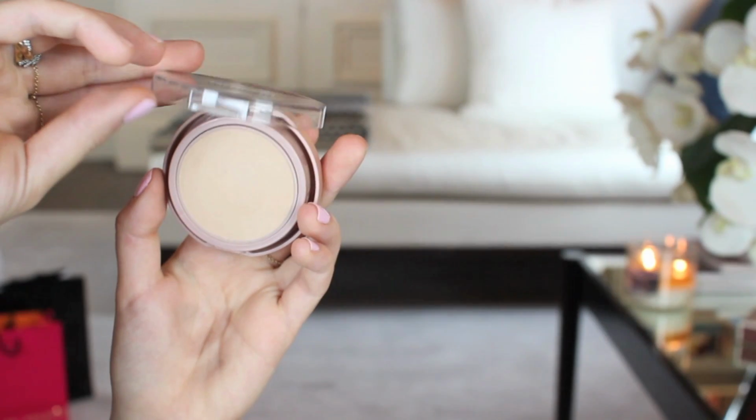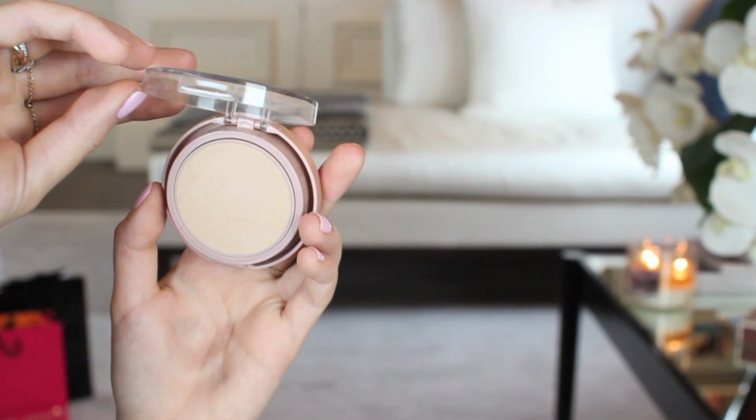Last thing is my favorite from the bunch, and this is the Maybelline Dream Wonder Powder, and ever since I've got this I've been raving about it like there is no tomorrow. It's everything I want in a powder. It adds a hint of coverage, it mattifies, it's really finely milled, it blurs over everything, and even if you apply a second layer throughout the day, it doesn't go cakey or separate or feel heavy on the skin. Definitely my favorite thing from the whole video.